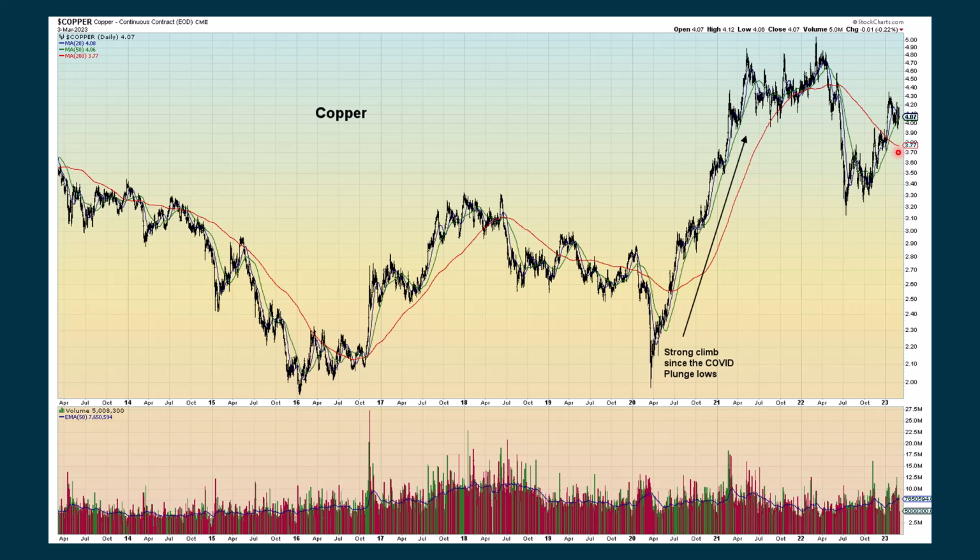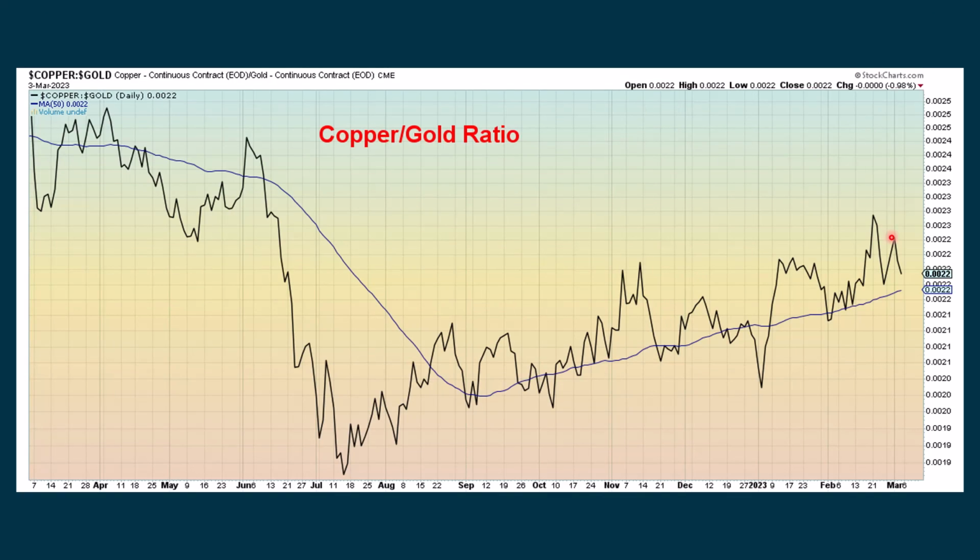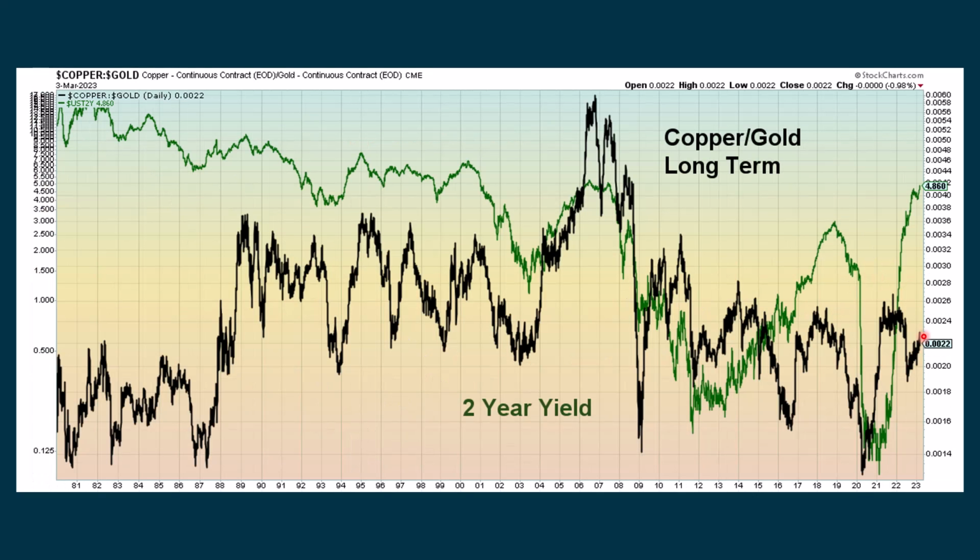This is a barometer of the market. If copper's going up, economically things will be better into the future, and the inverse of that is true. What is becoming a bit of a concern is that as copper continues to go up, that may put some inflationary pressures on the economy. Copper to gold ratio, still in an overall uptrend with copper outperforming, but it has been falling back lately.